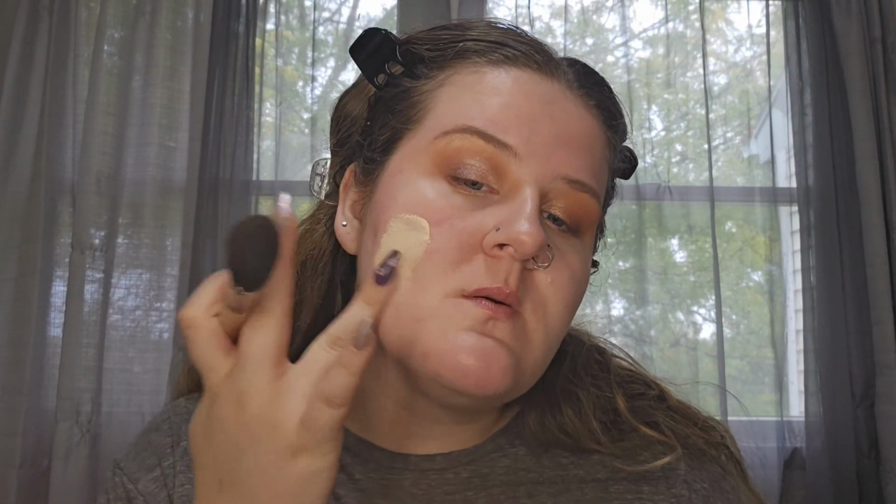Might be too yellow. I'm just gonna take whatever's left over and throw it on my face. And then I'm gonna take it from my hand, swiping motions, and take it. This is the luminous putty side, so we'll see how this applies. Very, very soft layers here. And I'm curious to see how this works with my acne scarring on my chin from hormonal acne.